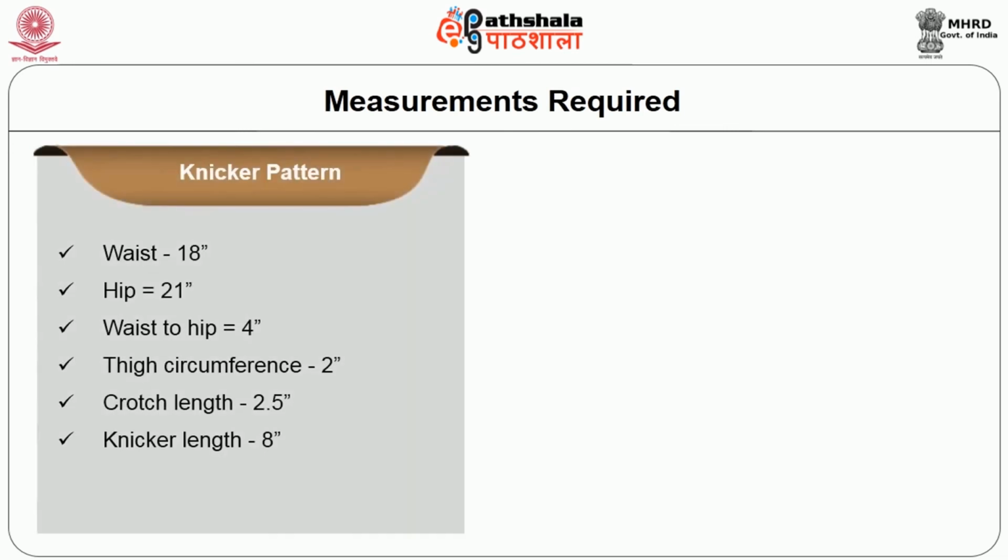Next we will see about the knicker pattern. For the knicker pattern drafting, we have to go for different measurements like waist measurement, hip measurement, then waist to hip measurement, then next one is thigh circumference, crotch length and knicker length.